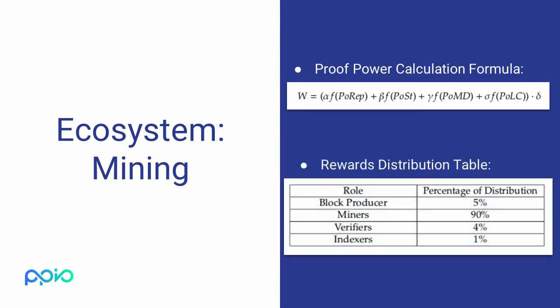When new blocks are added to PPIO distributed ledger, a certain amount of PPIO coins are generated as a reward. They are distributed based on the following table, and you can take a look at the table up there. Please note, the numbers might be changed before the mainnet release.